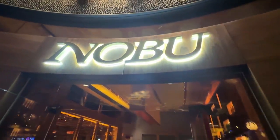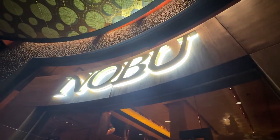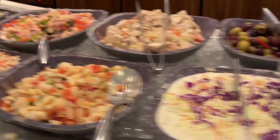And in our opinion, the best restaurant at Atlantis was certainly Nobu. So if you like sushi or steak, while it's definitely on the pricier side in a high-end restaurant, it was definitely the best on property in our opinion. And for more variety, we also really liked the buffet.